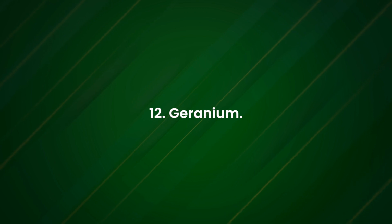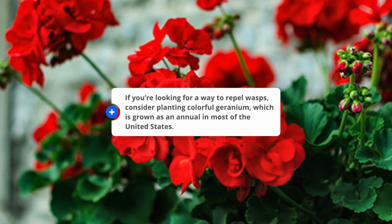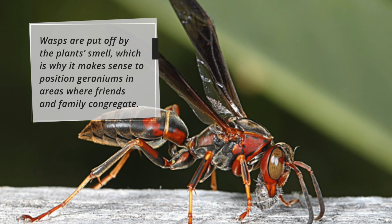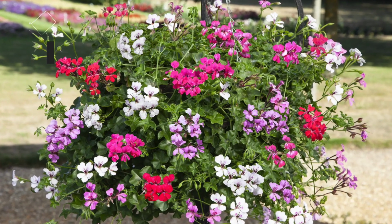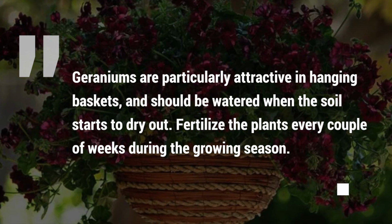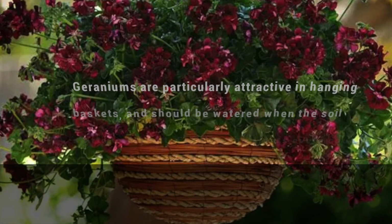12. Geranium. If you're looking for a way to repel wasps, consider planting colorful geranium, which is grown as an annual in most of the United States. Wasps are put off by the plant's smell, which is why it makes sense to position geraniums in areas where friends and family congregate. Geraniums are particularly attractive in hanging baskets and should be watered when the soil starts to dry out. Fertilize the plants every couple of weeks during the growing season.